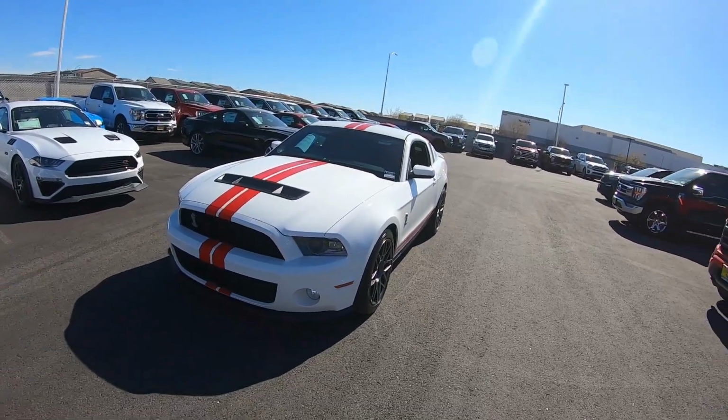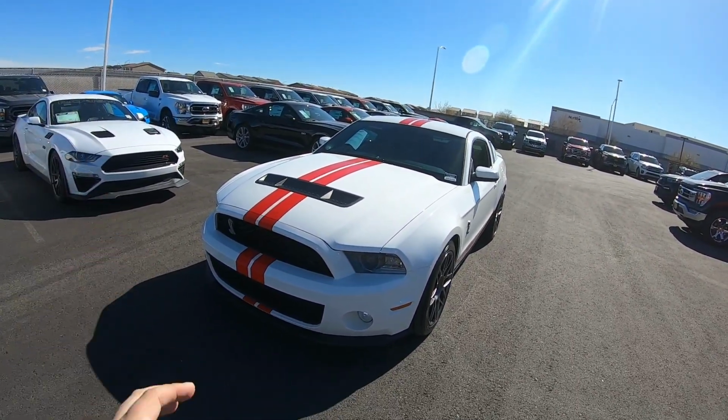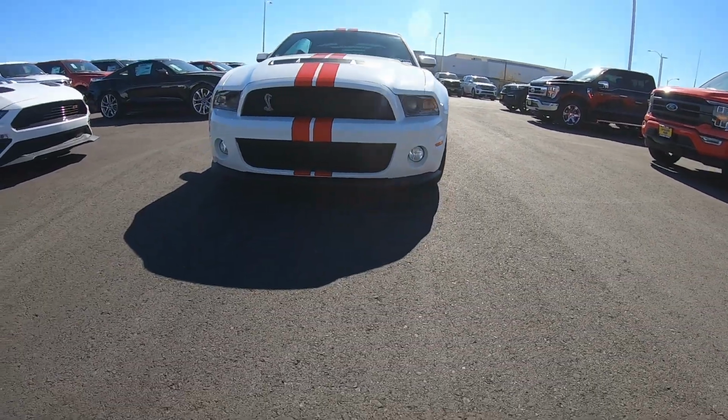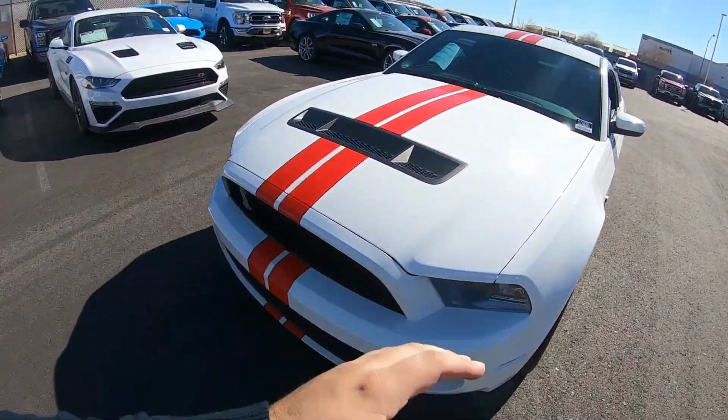So number 1 on this list, it's got to be the looks of this car. I mean, this is basically a modern day 1967 GT500. And look at it. It's so aggressive in the front. You see this thing coming behind you, you had better get out of its way because it will wreck you.